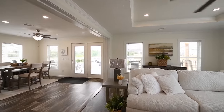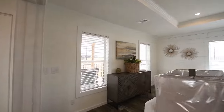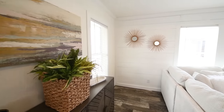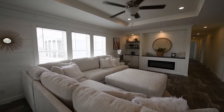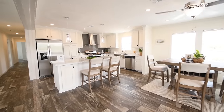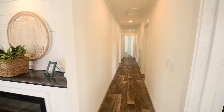Okay, head back around this way. Give you a shot of those doors. Y'all come on in here. There's a good shot of that whole wall being covered with the shiplap and then those windows. Brings in a lot of natural light. Now what I want to do is head down this way. And we're going to start looking at some bedrooms.